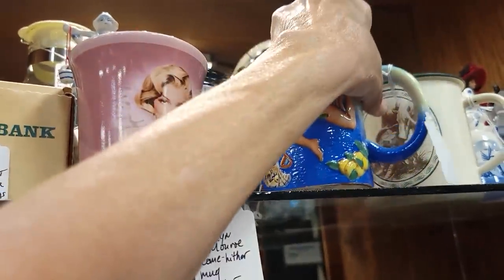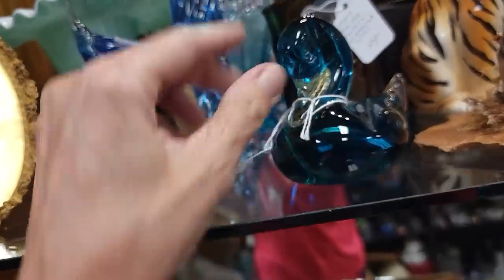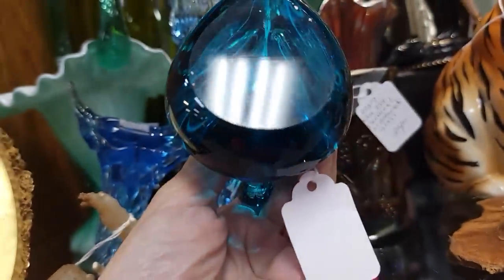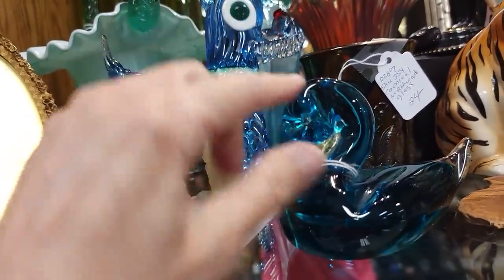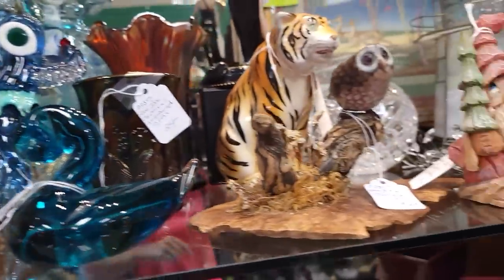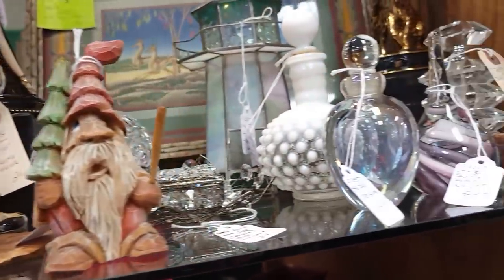Wow, that's different for sure. I see a glass duck, $19.99. He's got the aventurine in his little beak. He does appear to be Murano. Well, I'm thinking that $20 is probably not a bad price at all, but I'm gonna wait on him. Oh, he's really pretty too. Look at him. Wow, those are nice.